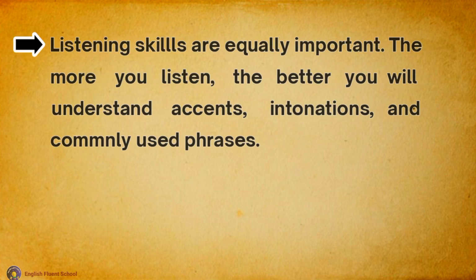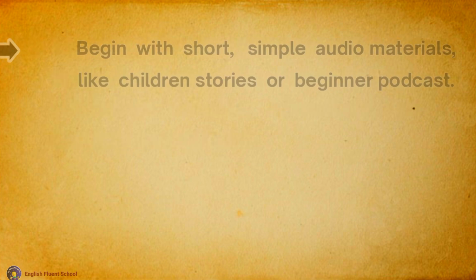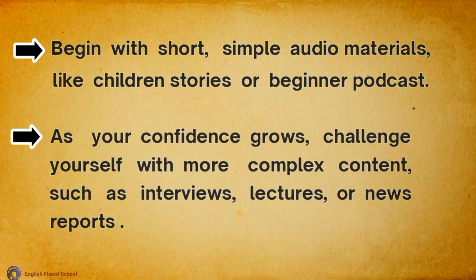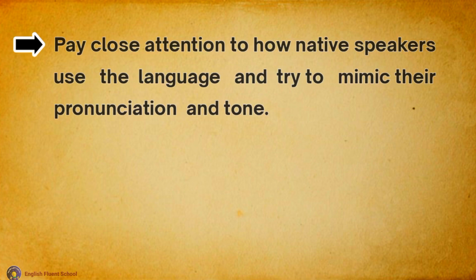Listening skills are equally important. The more you listen, the better you'll understand accents, intonations, and commonly used phrases. Begin with short, simple audio materials, like children's stories or beginner podcasts. As your confidence grows, challenge yourself with more complex content, such as interviews, lectures, or news reports. Pay close attention to how native speakers use the language and try to mimic their pronunciation and tone.